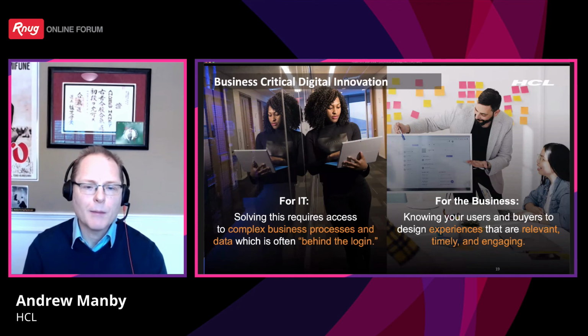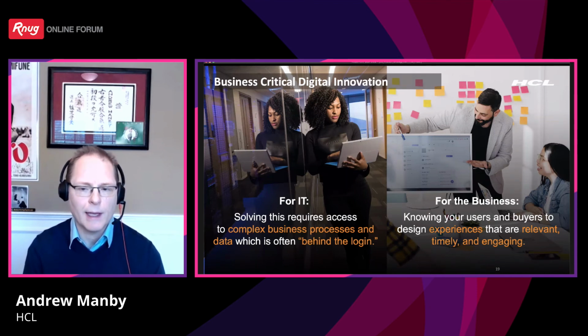So why is this important, right? This is where the two sides of the equation come together for both MX and VaultMX and DX. On the IT side, they need to be able to access those complex business processes, which they already have in place behind the login. And both DX and VaultMX do that fantastically. Some of the secret sauce of VaultMX is the integration layer, which we call Foundry. And in our vision, we want to bring that to DX.